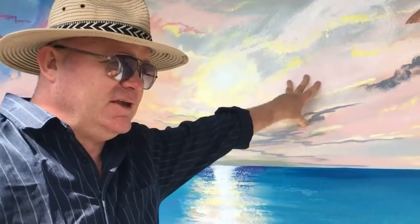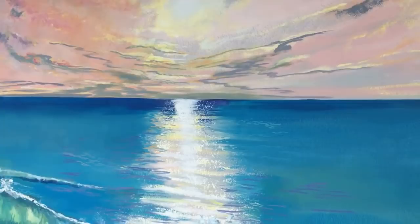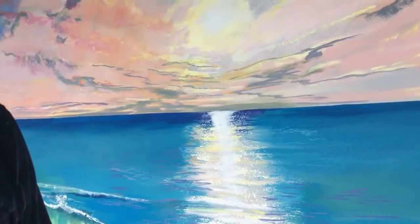Again, it's starting to take shape. I must have had about 400 people so far just go past in the last 2 days. It's ridiculous, and they all think it's finished, but it's nowhere near finished. Today we're going to be blending the sea into the sky, so we've got that follow-on of blending of colours, and I'm also going to blend that into the sand. So this whole wall is starting to become more three-dimensional.